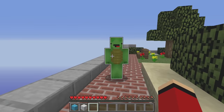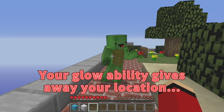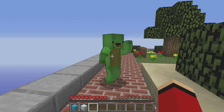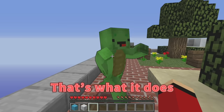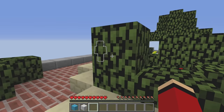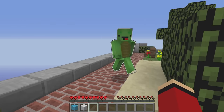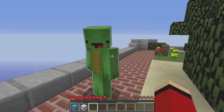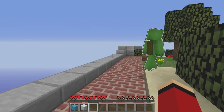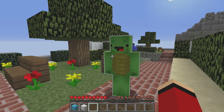Did you think because you're glowing, you gained some kind of power? Did I not? Mikey! Yeah? Your glow ability gives away your location to the seeker at all times! Yeah, that's what it does! Oh, so I didn't have any power! And you knew where I was the whole time? Yep, I could see you the entire time. And I knew when you were lying to me, too. Aw, that's so embarrassing. So, no powers? Nope, it only helps the seeker.